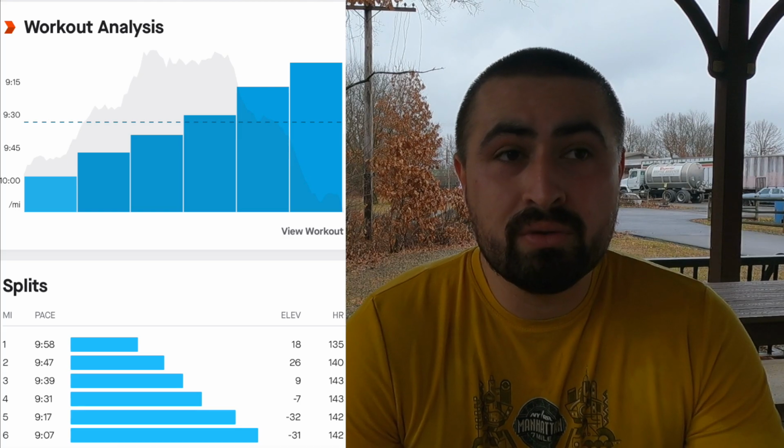Had to move underneath the covered patio because of the rain. So per mile for today, we're looking at 9:58, 9:47, 9:39, 9:31, 9:17, and 9:07. So I definitely was picking up the pace as the run went along, but again, my heart rate stayed really low. I wasn't working too hard or anything like that.